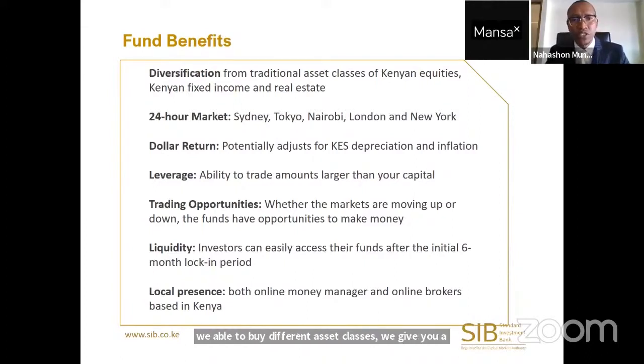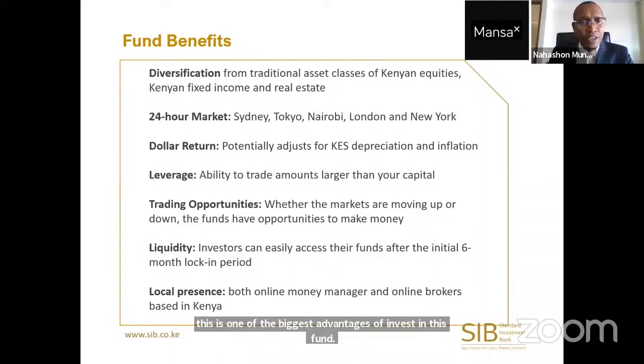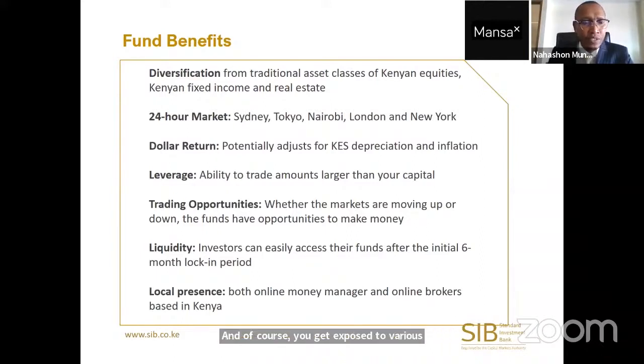Because you have exposure in stocks on one side and then exposure in commodities, for example, exposure to metals, exposure to derivatives, this means that if one asset class is underperforming, then the other one can hold up your portfolio. And this is one of the biggest advantages of investing in this fund. And of course, you're exposed to various markets, which because they are global, from Sydney to New York, allows you to have exposure to real-time markets around the clock, 24 hours a day, 5 days in a week.